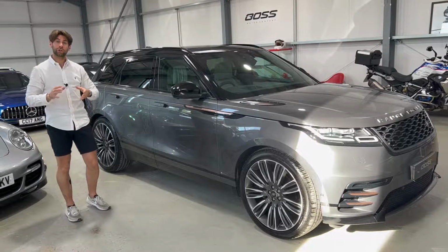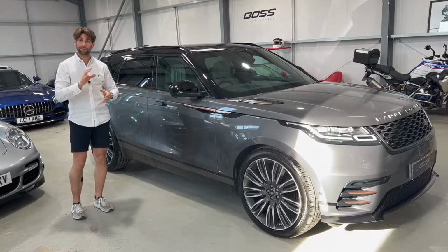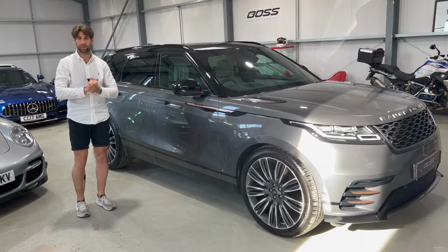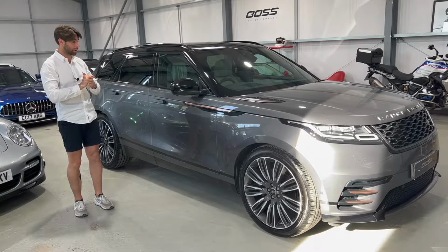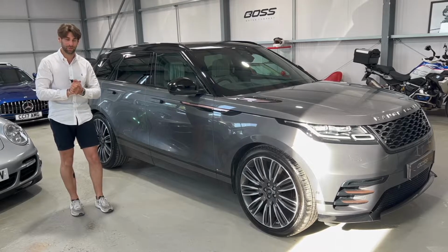28,500 miles, 2 owners from new. A beautiful example, will come with a fresh Land Rover service. It already has a full Land Rover main dealer service history. And it is a wonderful opportunity for someone to have an extremely well looked after, extremely nice Range Rover Velar.